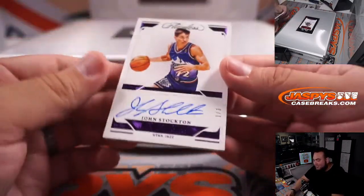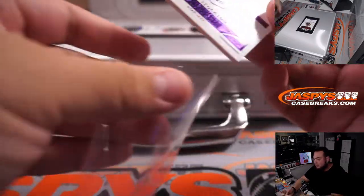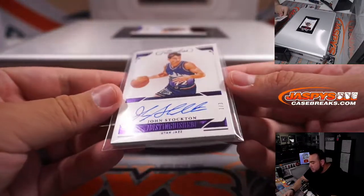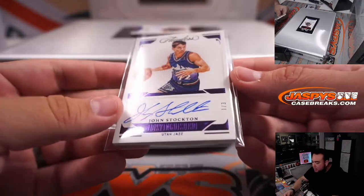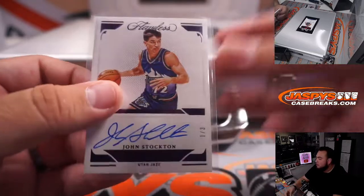We have a John Stockton purple, 1 out of 3, Utah Jazz. Part of the random number block. Utah 1, Gretchen. Very nice card right there.